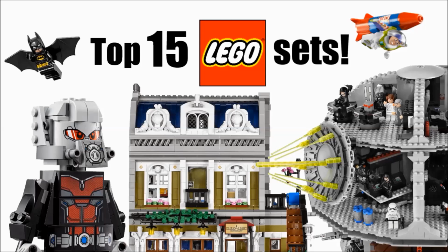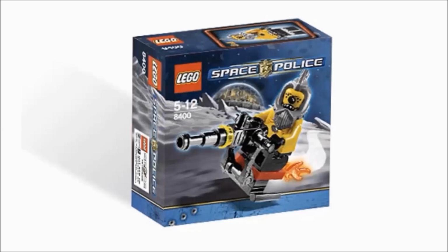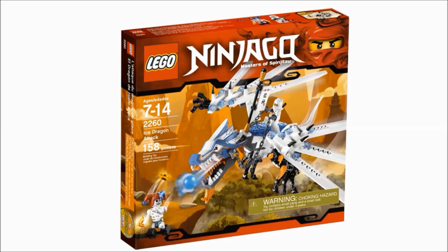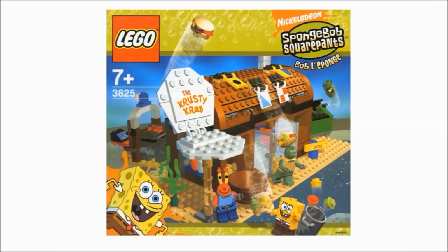Hello, Just Too Good here, and today I'm counting down my top 15 favorite LEGO sets of all time. Now these are just my personal favorites and not really the ones that I think are the best. I'm not saying everybody will like my choices because they're just the ones that mean the most to me.